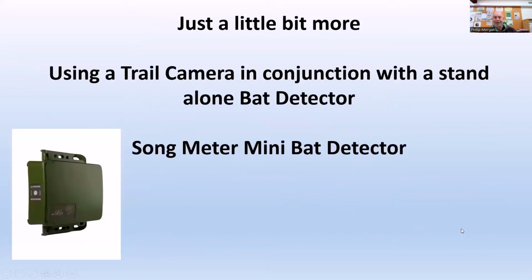And then there's what I call just a little bit more. Now, if you're really wealthy, which really puts most of us out of the picture, you could use your trail camera in conjunction with a bat detector. There's a Song Meter Mini bat detector, which is about £725. I haven't got one of these, but I'm familiar with Song Meter. They're generally very reliable.